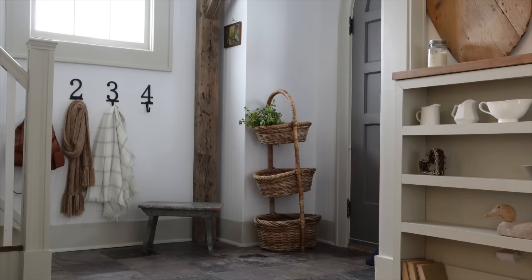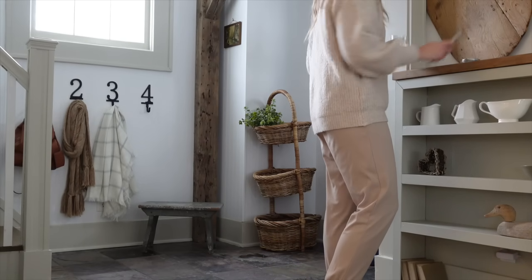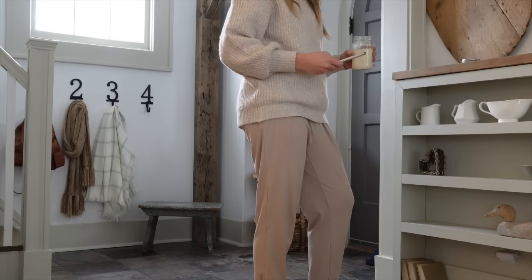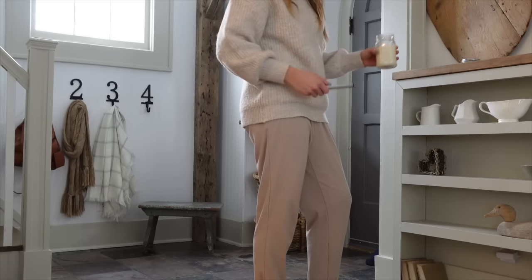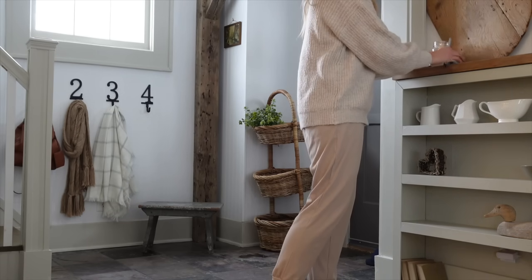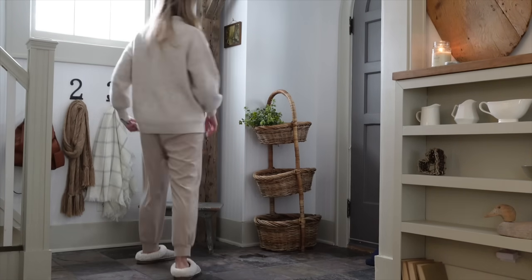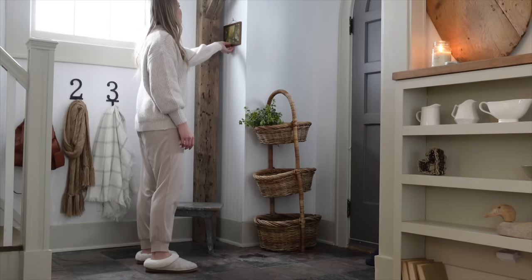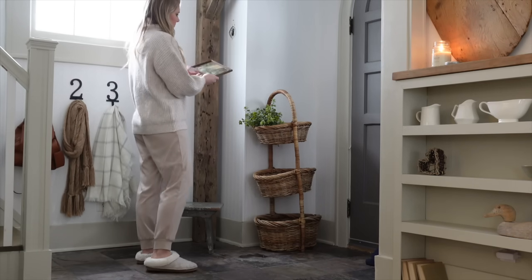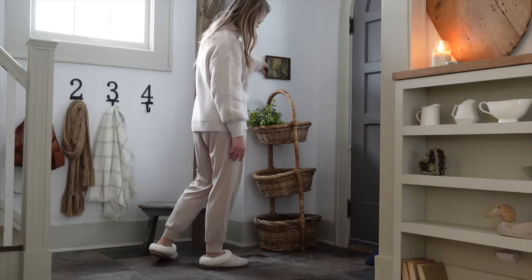Now, this little print that I have hanging here, I keep going back and forth. Can you guys see it right there next to the beam? When we originally installed the beadboard in this area, I wanted a sconce right there, and I still do. But I haven't found one that I absolutely love. We actually have the wires there. You'll see in a second when I take it off. We can hardwire a sconce there. But I have the art kind of hanging there for now until I figure out what sconce I want to put there.